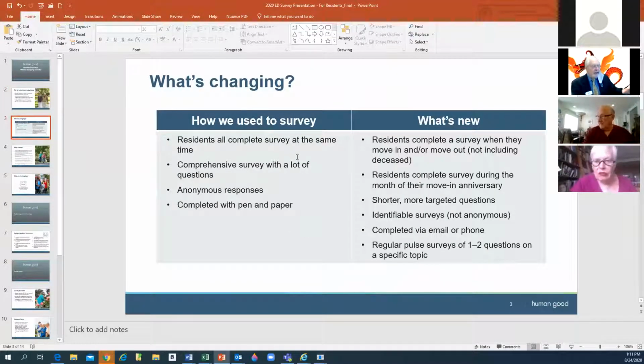So what's changing? How we used to do it, we had all the residents complete a survey at the same time. It was a big crunch where we had to get them all distributed and get them all back. And we had a resident satisfaction committee who would also help to nag people to get their surveys done. And the surveys were pretty long and pretty convoluted. They were comprehensive surveys with all kinds of questions about all the different departments we've got. Your responses were completely anonymous, and they were primarily completed with pen and paper. Even though they tried to go online, the majority of people still wound up doing them by pen and paper.